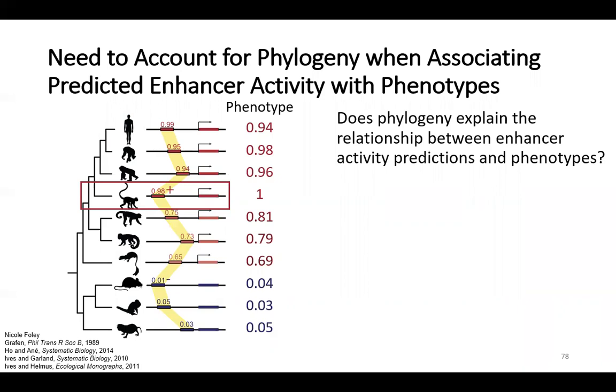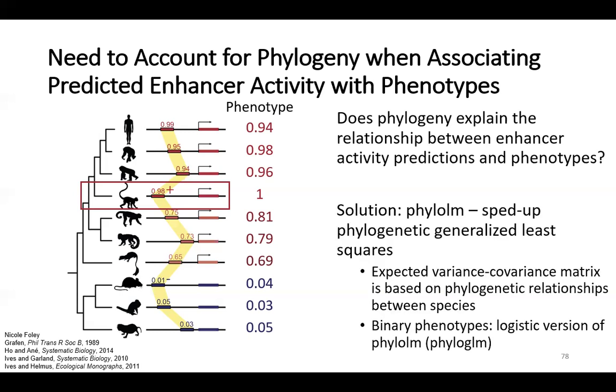However, if we look at it a little more closely, what we can also see is that there's a really strong negative correlation between our predictions and how closely a species is related to rhesus macaque. Thus, it is impossible to know if this enhancer is actually involved in our phenotype or if this result is confounded by the phylogeny. So we therefore decided for our associations to use a method called phylolm, which is a sped-up version of phylogenetic generalized least squares.